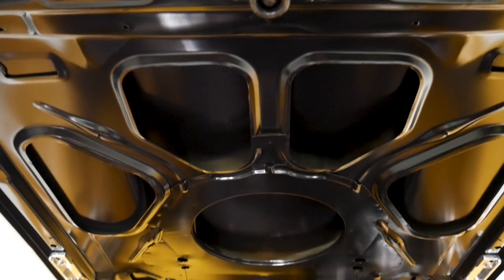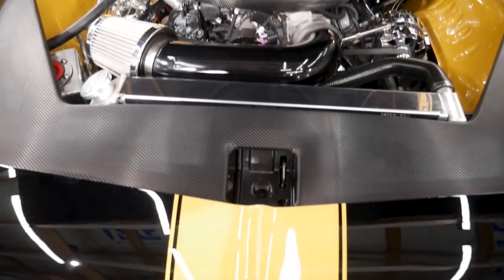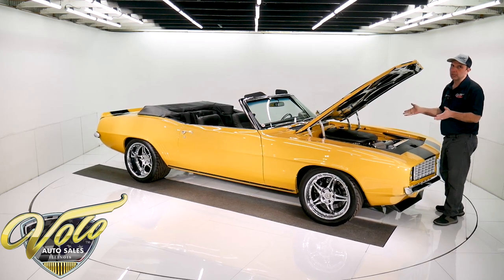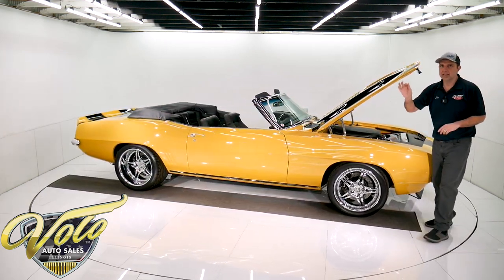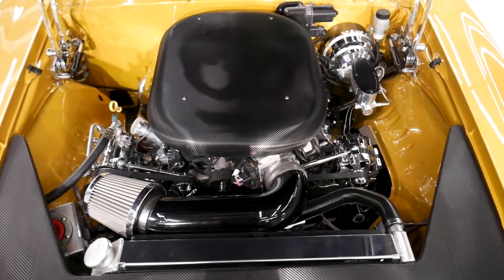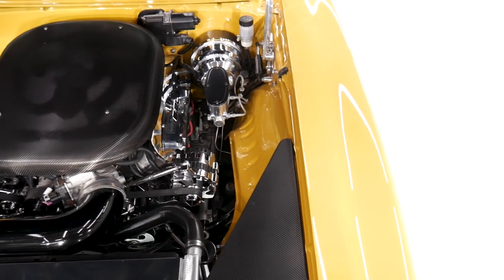If you go to Google the LSA motor, GM has a video about this motor on their website. It's an incredible motor right from GM, starts right up, runs perfect, supercharged. Everything is done with polished parts. Long tube headers, smooth firewall.